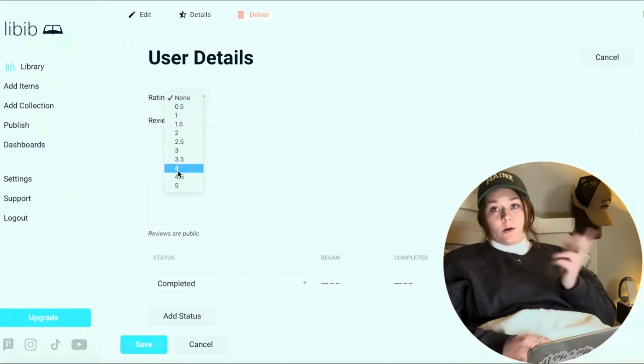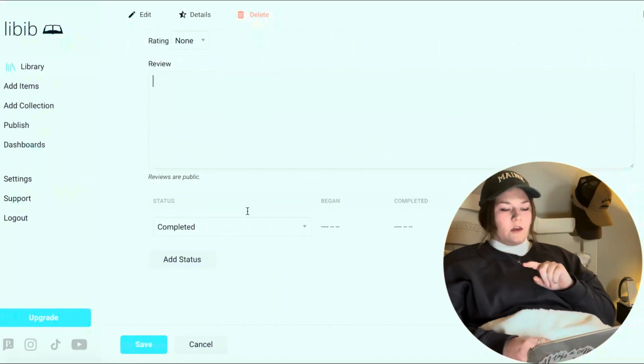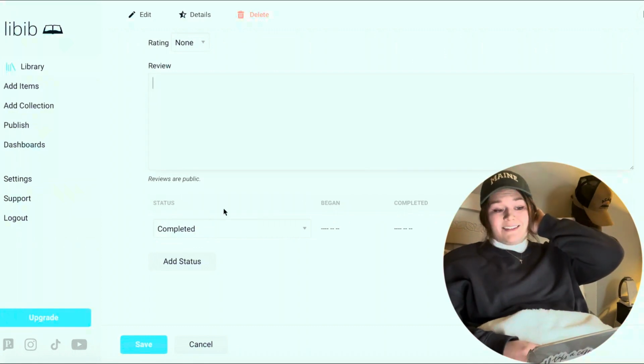So like I said before, 0.5 ratings, or you can do your own little mini review. So I'm already doing my own reviews in my book journal, so I probably won't use this option, but if you're wanting to go super in depth with this, you definitely could do that here and type whatever you think. And this is something I'm going to be keeping up with is the status.